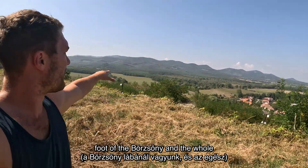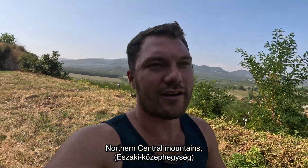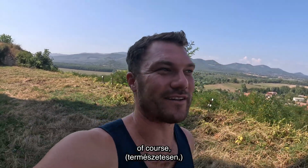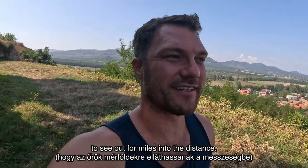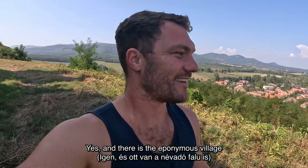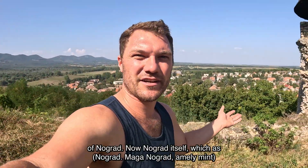Great strategic viewpoints. We're at the foot of the Börzsön and the whole Északi Közép-hegyság, the northern central mountains. Of course, this would allow for centuries to see out for miles into the distance. Yes, and there is the eponymous village of Novigrad.